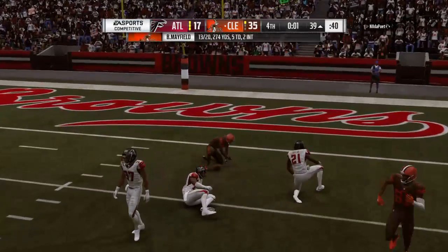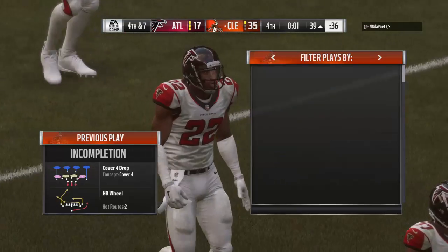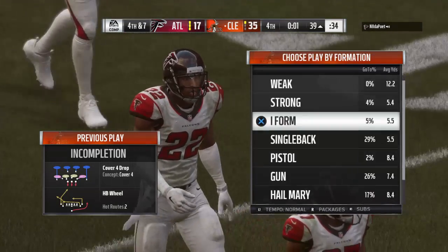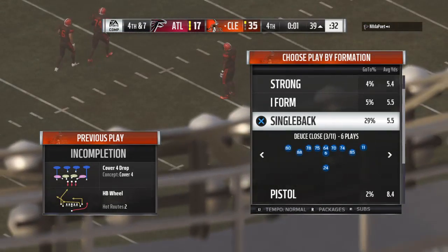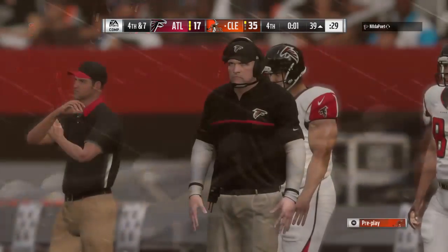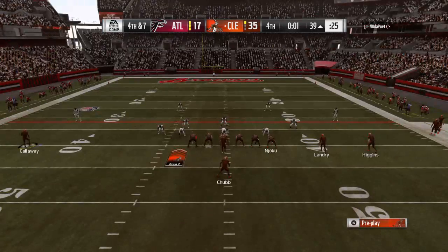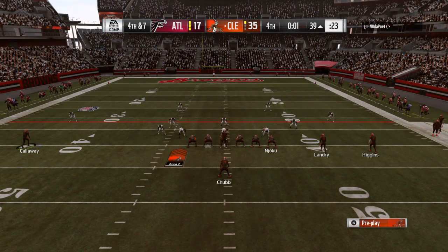And this will be incomplete. 1 second left to go. You can tell they were hoping for a flag there offensively. Several on the sideline motioning. Hey, why not a penalty? Why not a penalty? What did you see? Yeah, I think you've got to let them play, and the officials are instructed: if there's contact coming from both sides, no flag. Let them fight it out. And that forces 4th down.